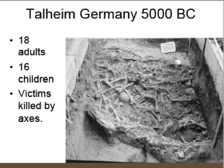They found 18 adults, 16 children. The wounds on the skulls match up with the kinds of axes that were found in these Ban-Ceramic villages. So it's likely that another village attacked this village, maybe over a fight over land or resources, or who knows exactly, and basically were there to annihilate the village. Again, one of these villages is about 40 to 60 people, so they were there to completely wipe out the village, and they basically just left the bodies there, and this is what archaeologists found.